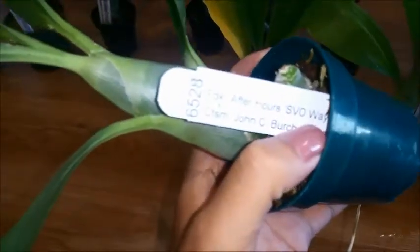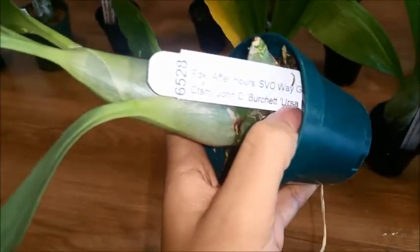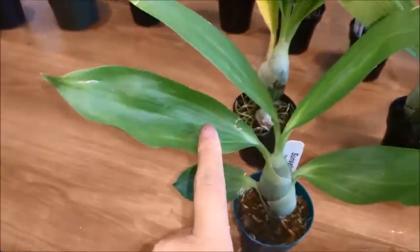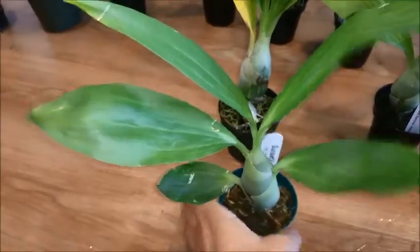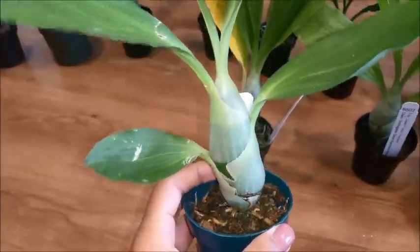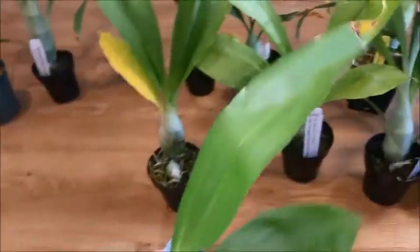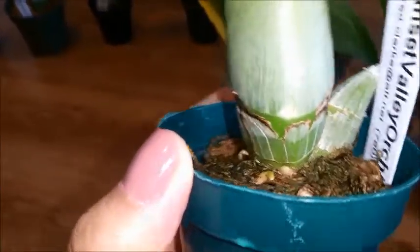This one is Orchid After Hours SVO Way Good, crossed with Catasetum John C. Burchett, Ursa Major. And I think this is one of the orchids that I got on my very first order from them. So yeah. This one has only lost 1 leaf, but that's probably due to the transit, when it came here from California to Indiana, because look, that's the only sign of dormancy, that little tip right there. So this one's not doing anything.